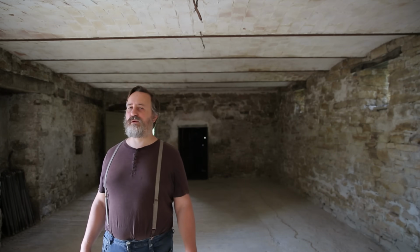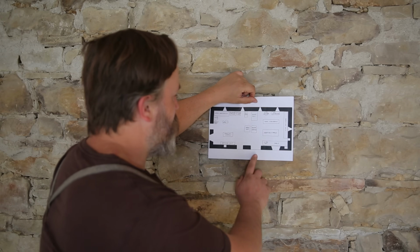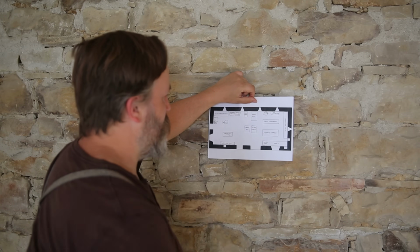So this is going to be a workshop for the next 5 to 10 years. This is a floor plan of the space. Here's the front door, and on the left here you can see the back door, which we painted last week.